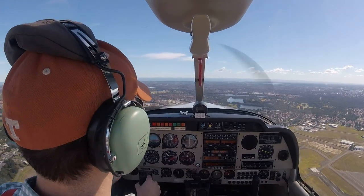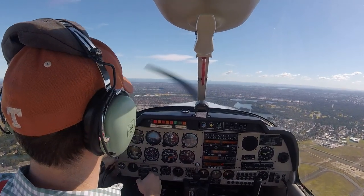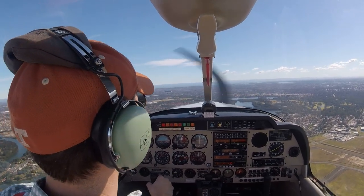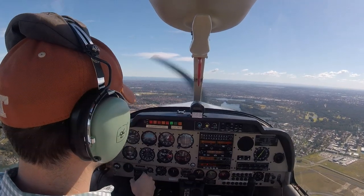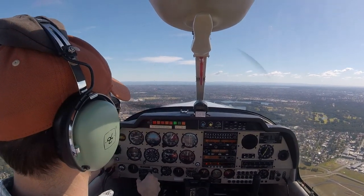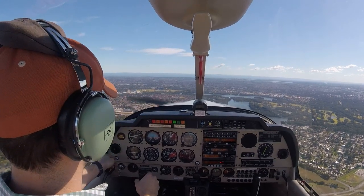Indy Victor Alpha, request cloud approach. Indy Victor Alpha approved. Bristol 1131, downwind touch and go. Bristol 1131, follow the Cessna light downwind. Following the traffic, light downwind, Bristol 1131.